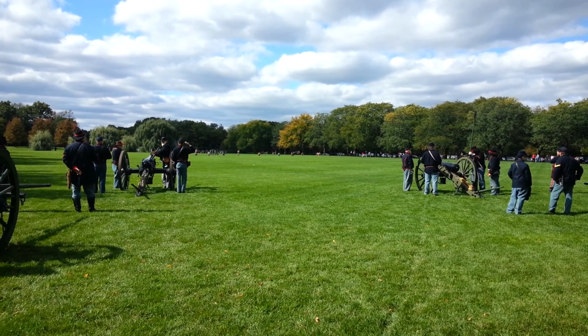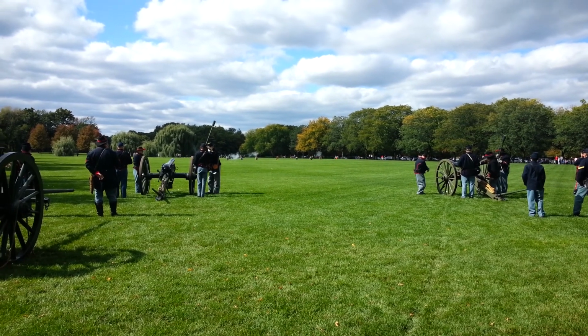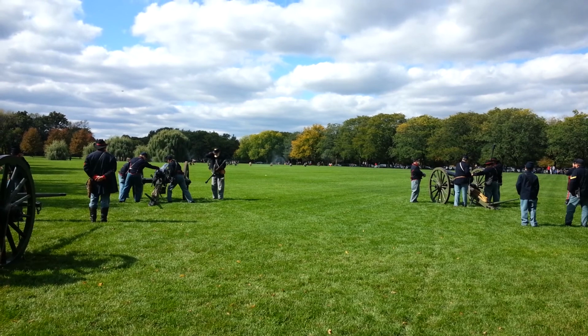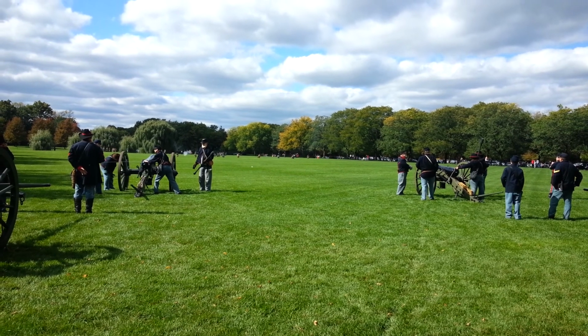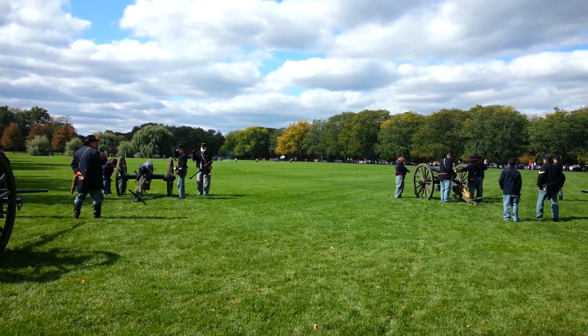Think about what that does to rate of fire. It drops it. It drops it by half. And they're spread out, so it's even by a greater factor. In fact, between them right now, you probably have in line about 14 troops firing.